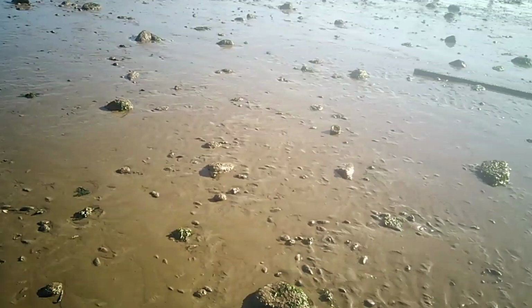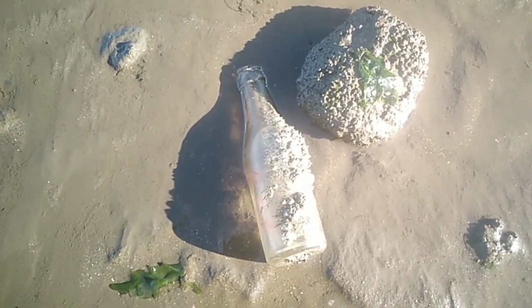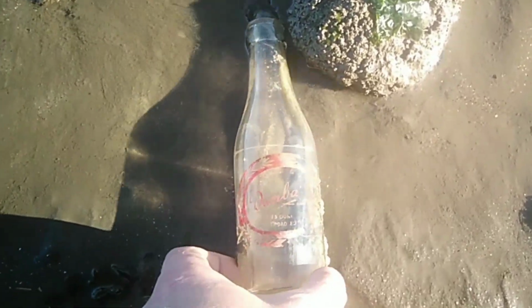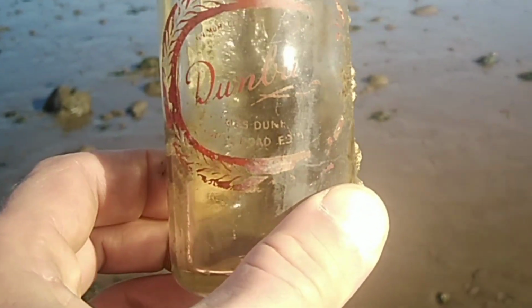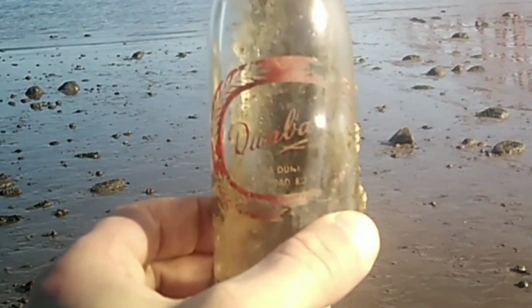Yes, so it looks like I've got my first find. It's a crown top bottle. Let's have a look. It looks like it's got an ACL. I'll say what? Look at that. Our old friend James Dunbar, never had that bottle. Fantastic.